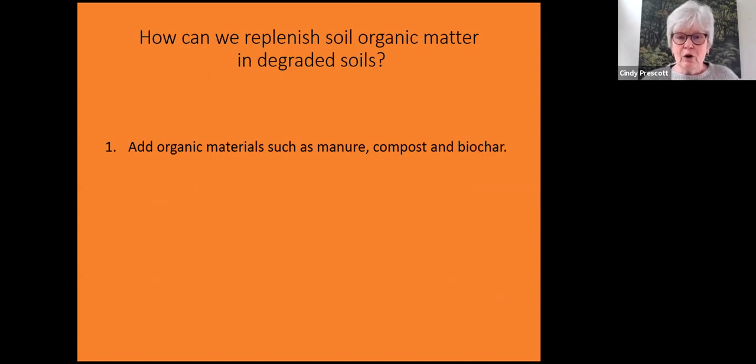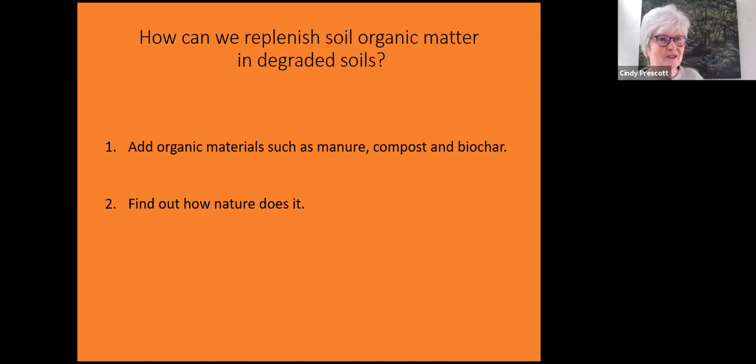But a more long-lasting solution, I think, is for us to figure out how nature does it. How did all this soil organic matter in all these various forms come to be in soil and basically making soil what it is? And so we've been trying to figure out how nature does this. And because it's become such an important topic, there's just been an enormous amount of research on it in the last 20 years, I suppose.